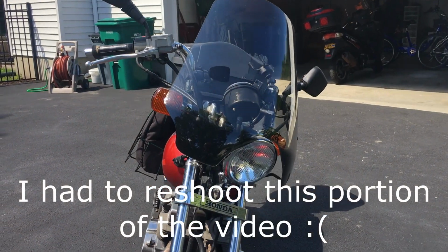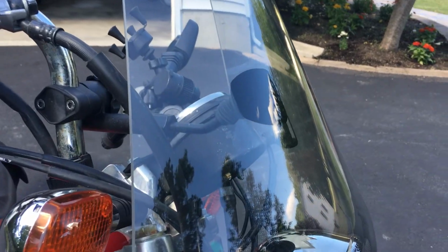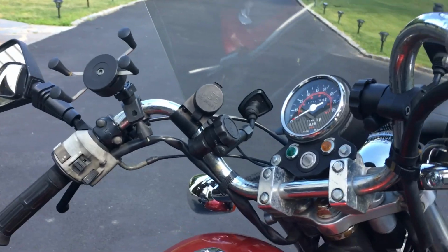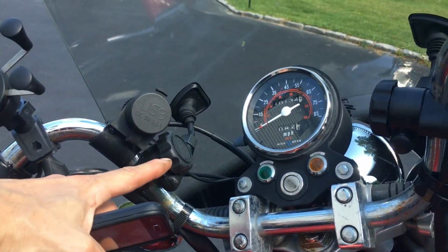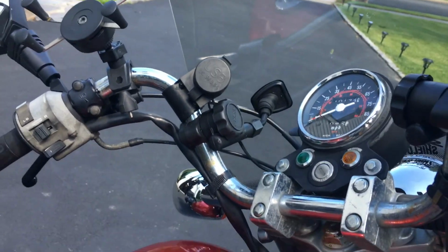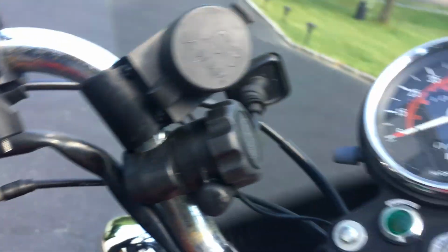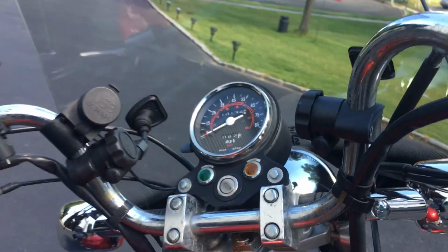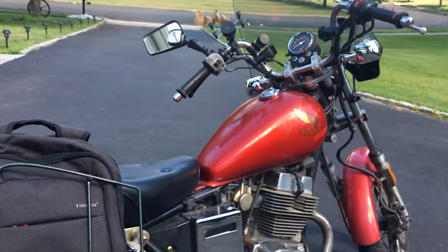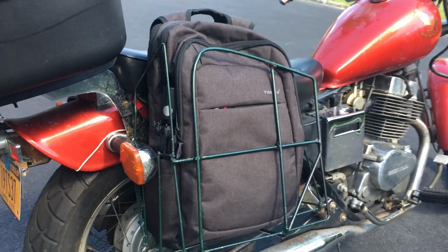So this is the new windshield. It has some kind of new technology where there are no bolts through the windshield itself. It also has a quick release. You can actually unscrew these on both sides and the whole windshield comes out, leaving only the clamp on the steering wheel, nothing else. So it's very convenient for somebody who doesn't want to ride with the windshield at all times.